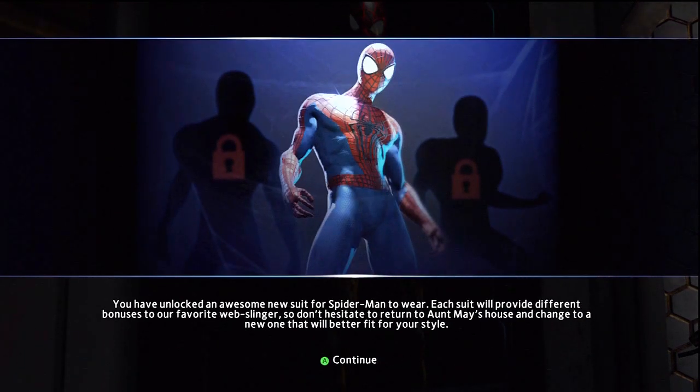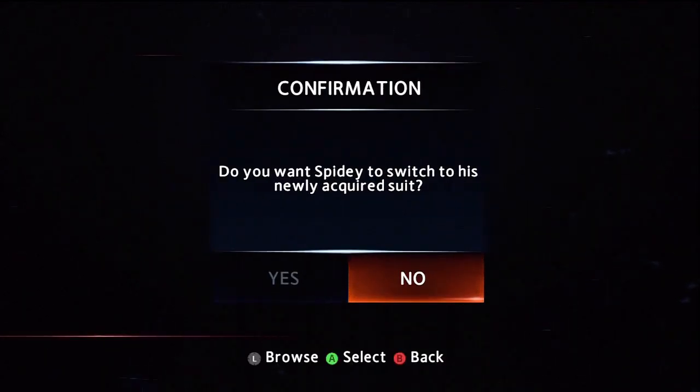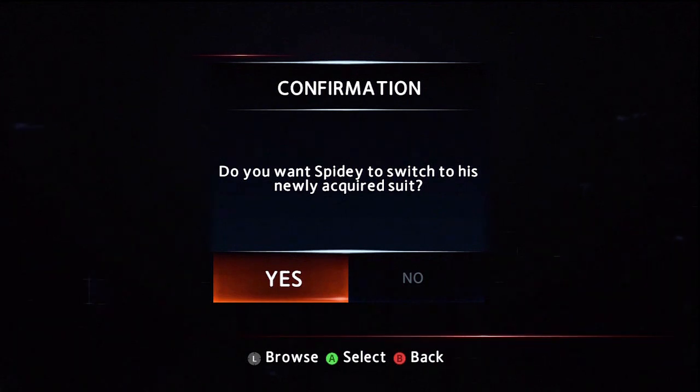You have unlocked an awesome new suit for Spider-Man to wear. Each suit will provide different bonuses to our favourite web slinger, so don't hesitate to return to Aunt May's house and change to a new one that will better fit your style. Well, trust me, I don't hesitate going back to Aunt May's house at all. Do you want to switch to his newly acquired suit? Hell yes I do, because enter my favourite suit in this game, along with Noir.